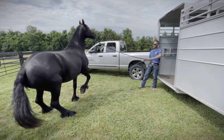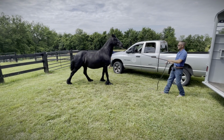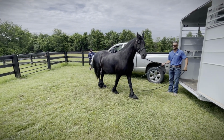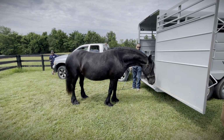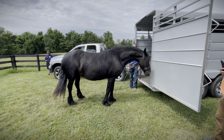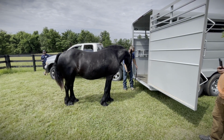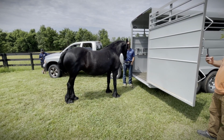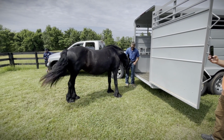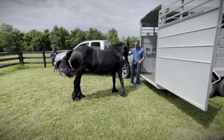Next, we just need to make it a cue so we can have this horse become a trick pony. Good. So curious about forward in the trailer. That's fine, even if it's over there. There's curiosity. Good. Good girl. I'm going to give her just a 5-second break unless she decides to leave again.